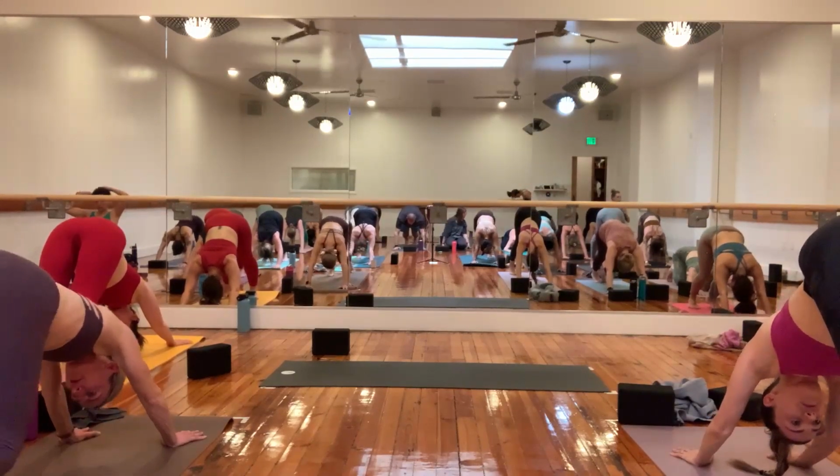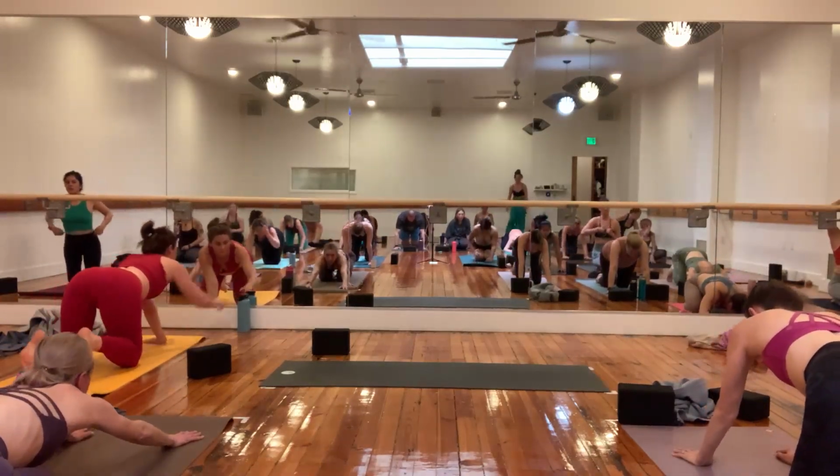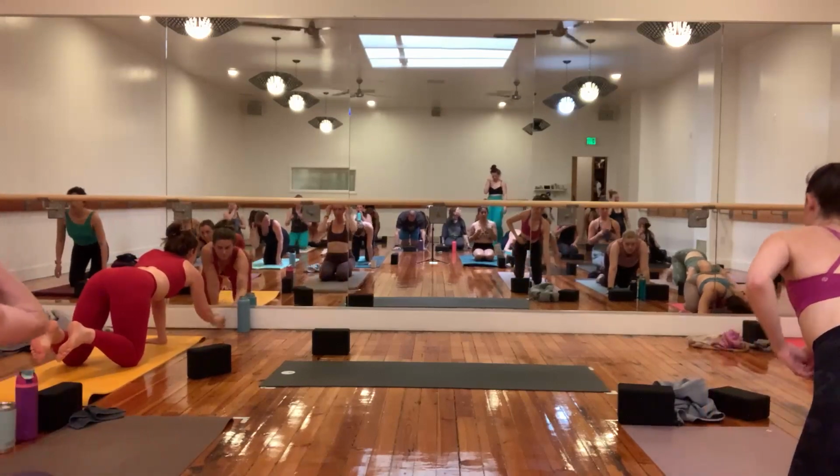Everybody come down to your knees. You have an option to double or triple your mat if you have any knee pain at all, knee sensitivity at all.